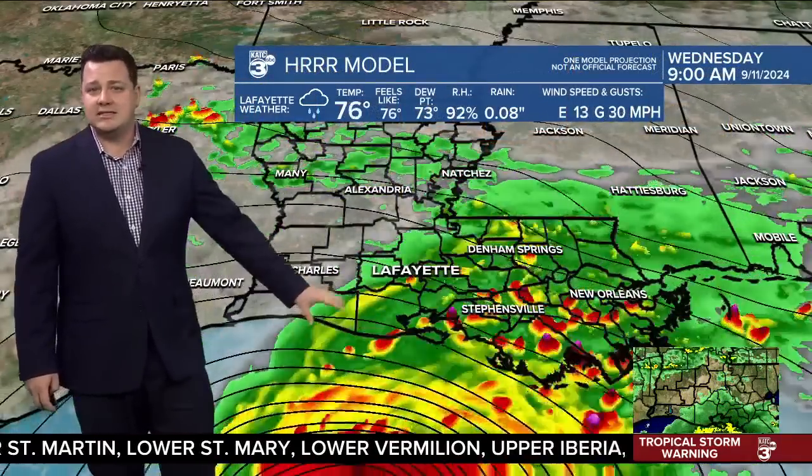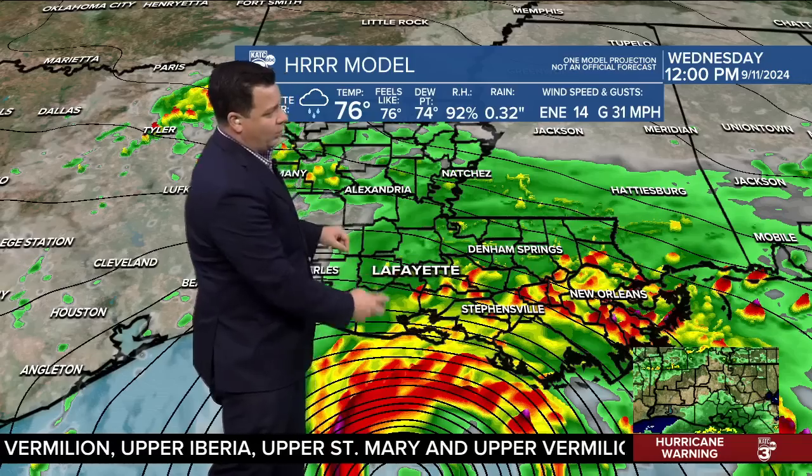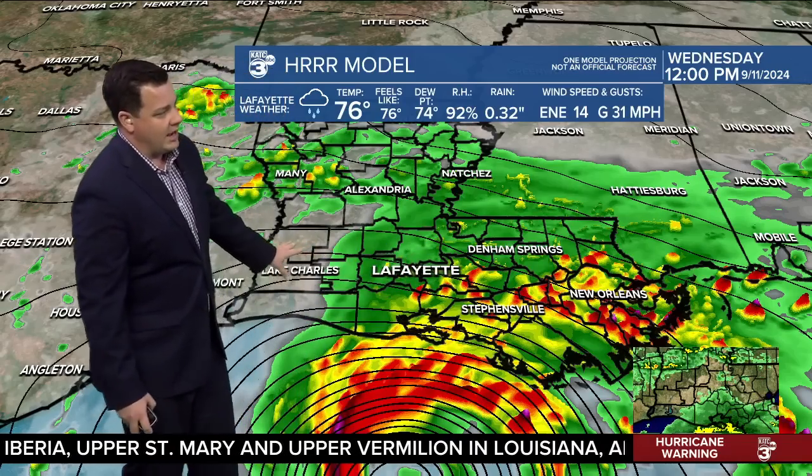So let's take a step-by-step look here as we go towards lunchtime. You've got those bands that are working their way, and there are going to be squalls mixed in there.